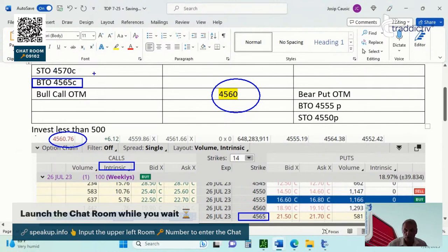But what I'm going to do here, and I'll just change the color to red, I'm going to be selling against that a higher unit. So if the price rips to the upside, let's say I'm going to just type in here, closing price at the end of the day happens to be 4575, then my 4565 unit is going to be in the money a whole $500.